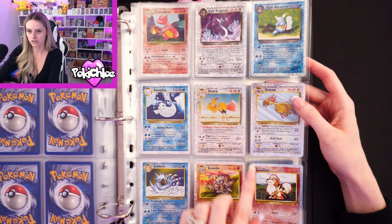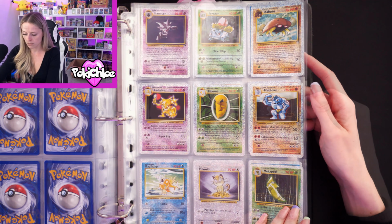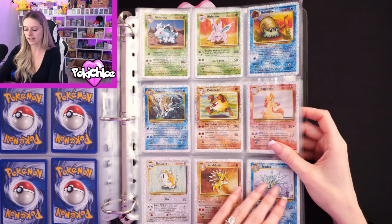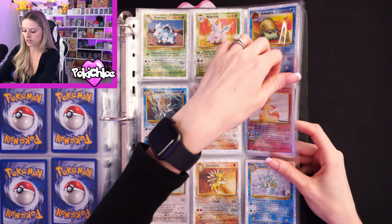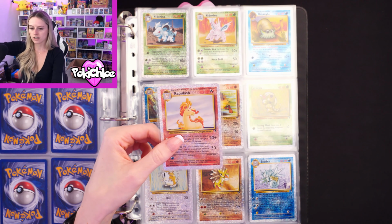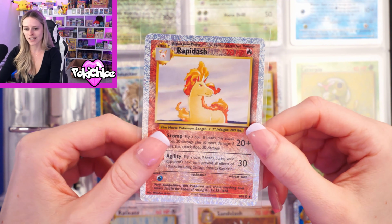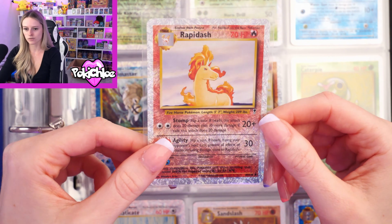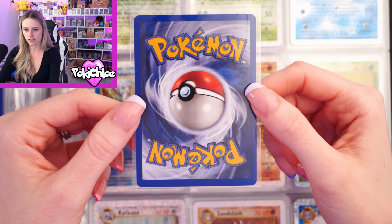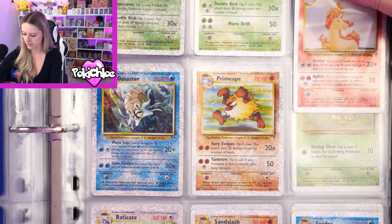Love that Charmeleon, Dark Dragonair. And then Haunter, Meowth. And then if I had to choose on this page, it would be Rapidash as my favorite. Let's get that out so you guys can have a look again. Like I said, most of these cards are in really, really nice condition, hence why I was bidding on it in the first place. There we go. Love it. Probably one of my favorites in the set. I mean, look at that. That is very, very nice. Very, very good condition. So that's beautiful, that Rapidash.